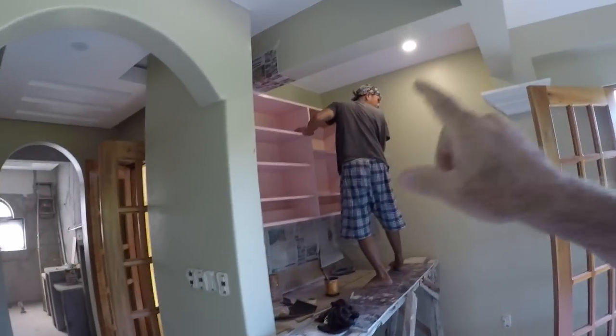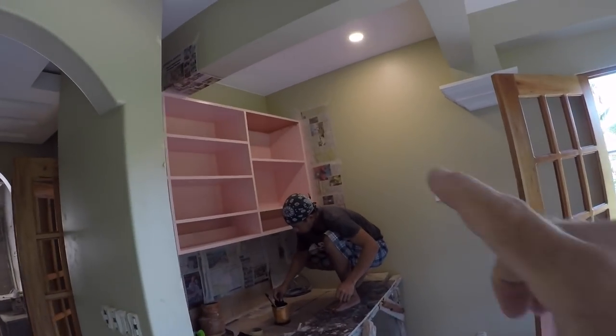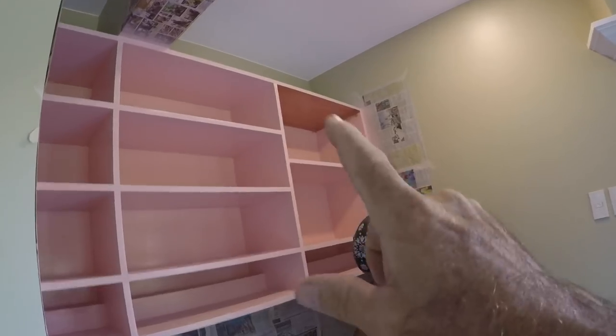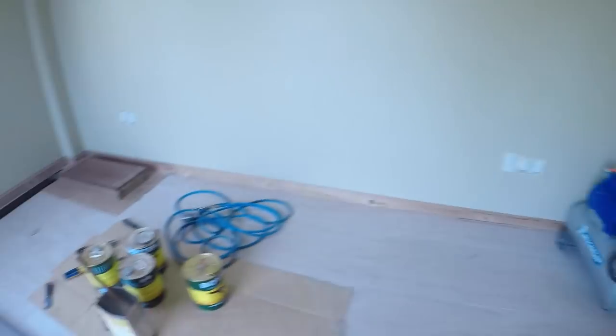So yes, finally we are getting to the finishing of the cabinetry work. We haven't done cabinetry work in such a long time. So I'm glad to see this is back in operation again. So he's doing the stain over the pink stuff, and eventually it's going to bring the color of these to the color of the doors, which are over here.